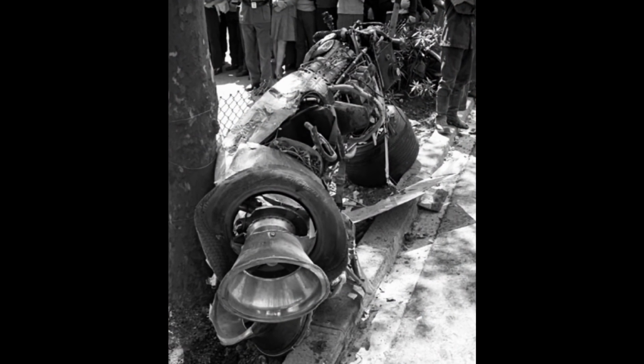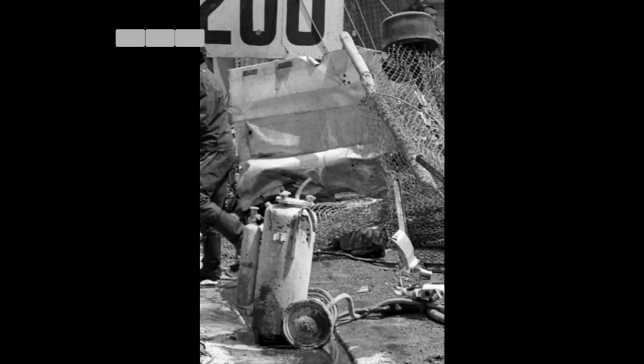Unfortunately, tragedy struck in 1975, where at least four spectators lost their lives in an accident, prompting Formula One to never return to this circuit.